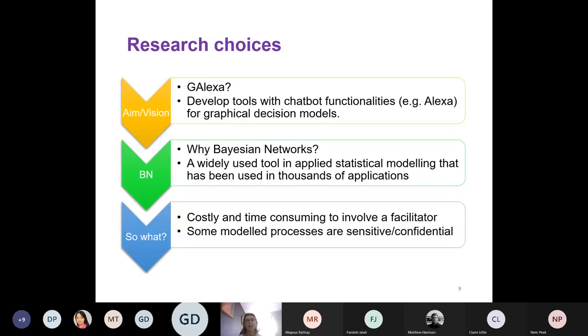And these are the research choices we have made. We call our tools Galaxa, and the vision is to develop a suite or a family of tools that can have chatbot functionalities. If you wonder why we chose the name Galaxa, at the time when we coined the term, many people we knew were using Alexa, and we thought that what we want to do, and this is the long-term vision, is to develop Alexa kind of tools for probabilistic graphical models. Then when it came to probabilistic graphical models, we decided to focus on Bayesian networks.